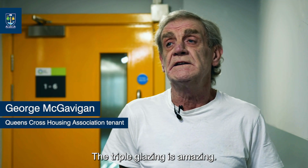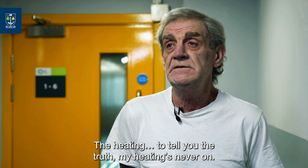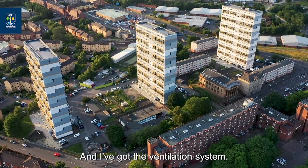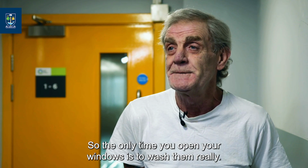The triple glazing is amazing. It's the heating, to tell you the truth, my heating's never on. And they've got the ventilation system. So the only time you open your windows is to wash them, really.